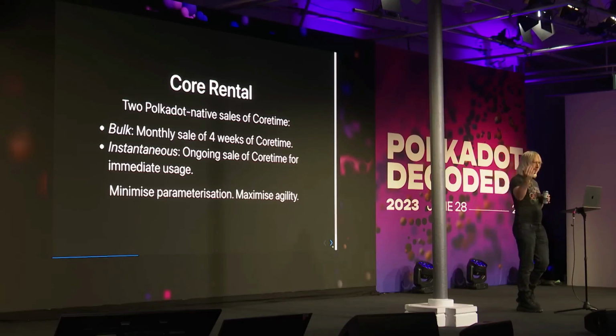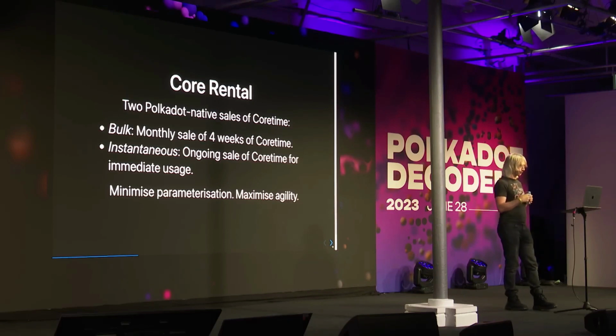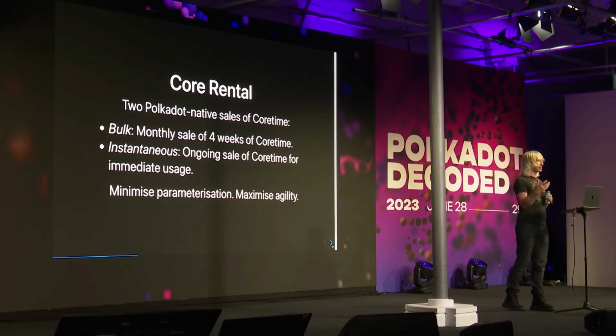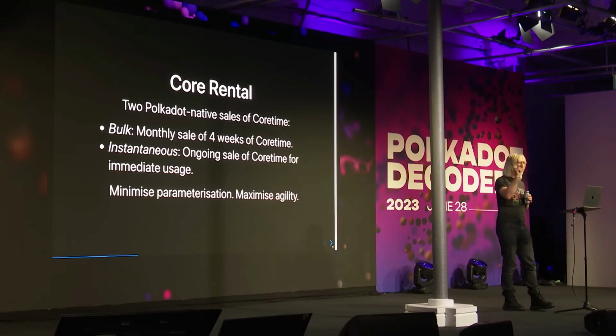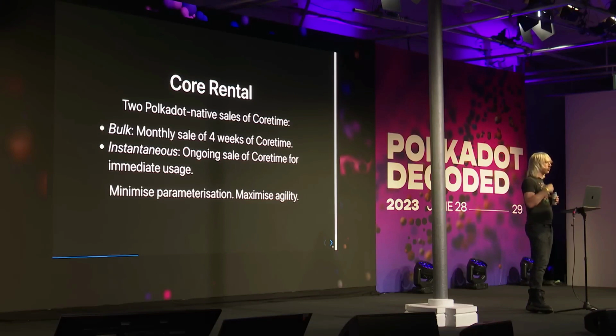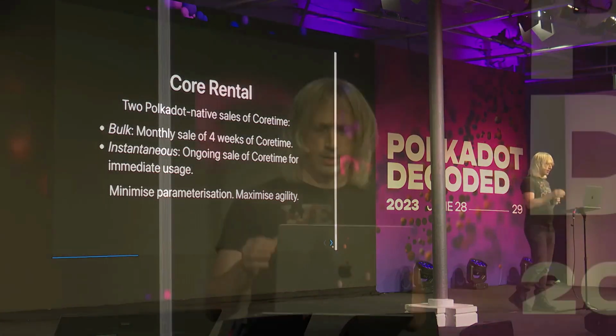Bulk would be a monthly sale, every, say, 4 weeks, periodic, of core time. You buy core time on one core. It lasts 4 weeks. Instantaneous would be similar to the parathreads pay-as-you-go model, now sort of on demand, as the nomenclature has changed, but the principle is the same. There is an instantaneous market for usage of Polkadot, and specifically usage of a core in Polkadot. There may be many cores that you can buy at once, maybe not, who knows. That's the point of the market. It's an ongoing sale of core time for immediate usage. Doing this, we remove a lot of the opinionation that is present within Polkadot, and therefore remove the potential for long-term design flaws. We maximize the agility. We maximize the potential for the market to figure out the details.